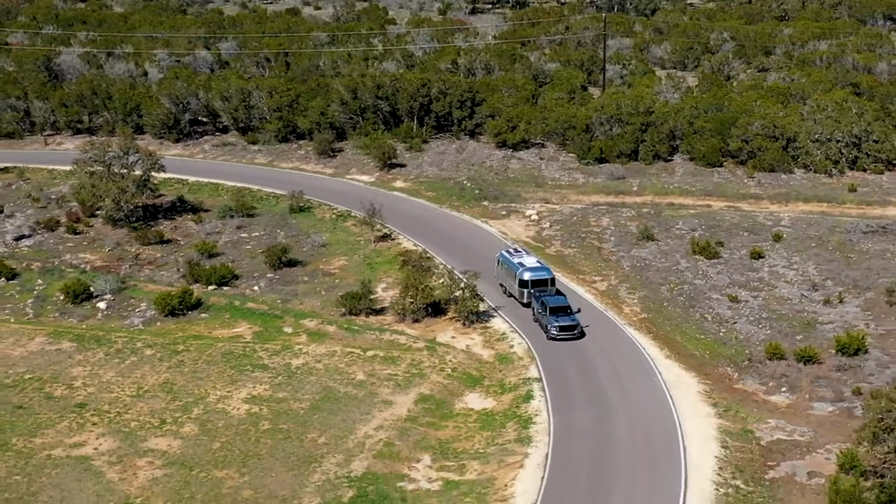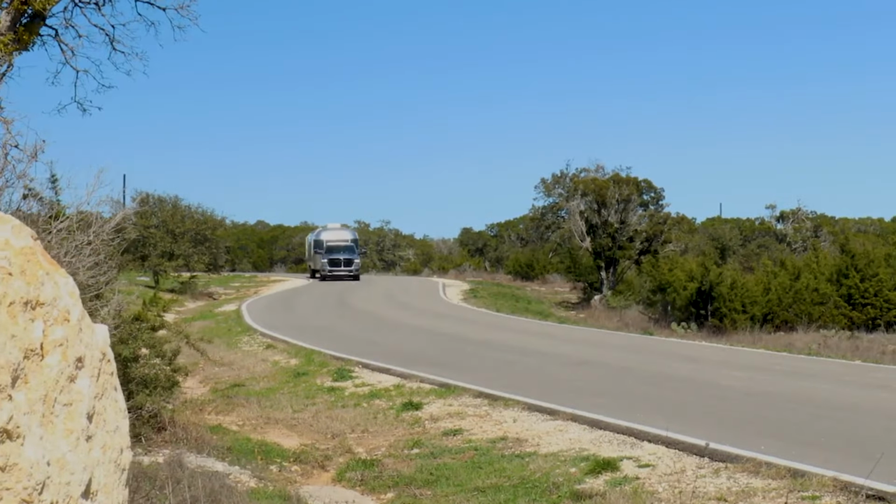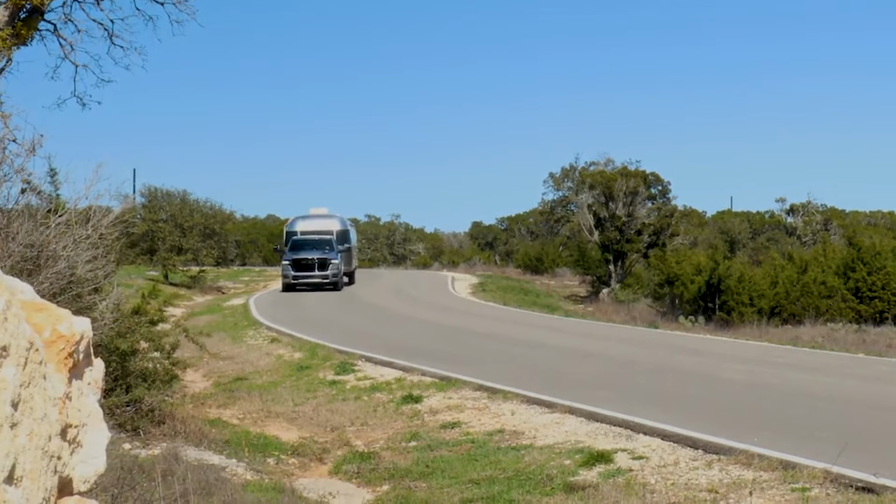Could this limited towing capacity be considered a deal breaker? We're not sure, but the fact that the sales have been in decline lately might be quite indicative.